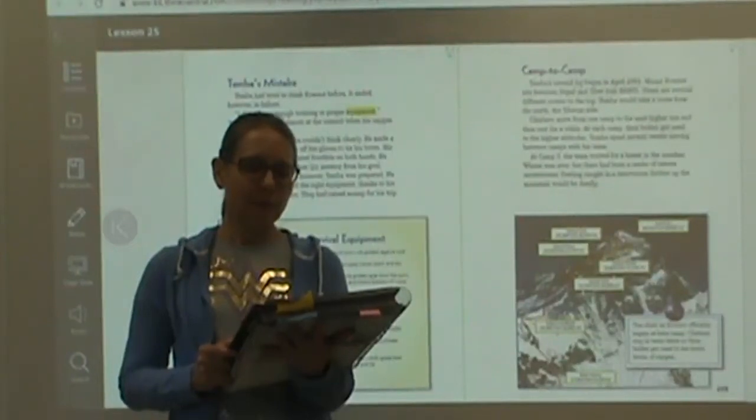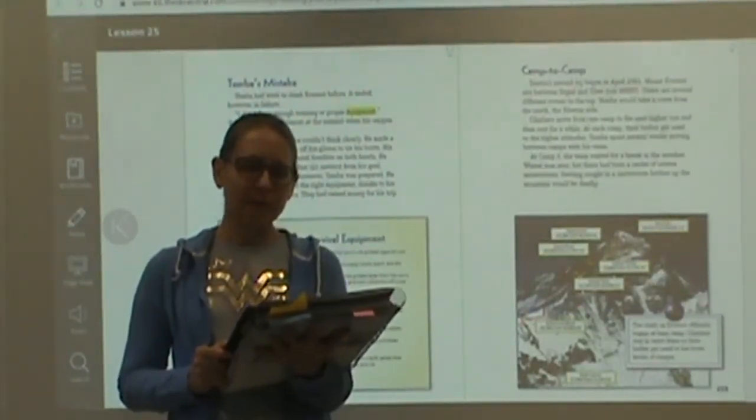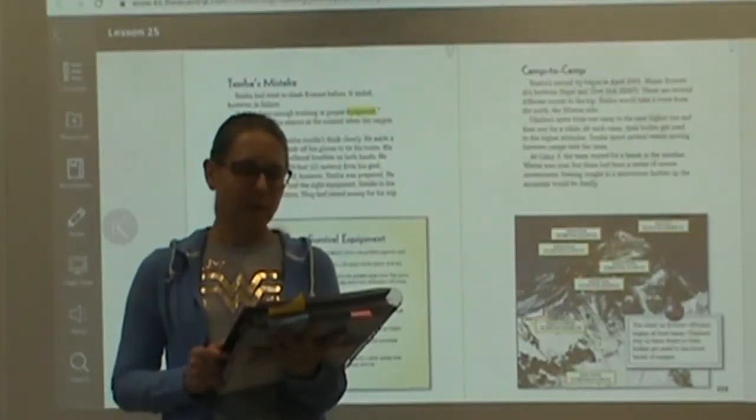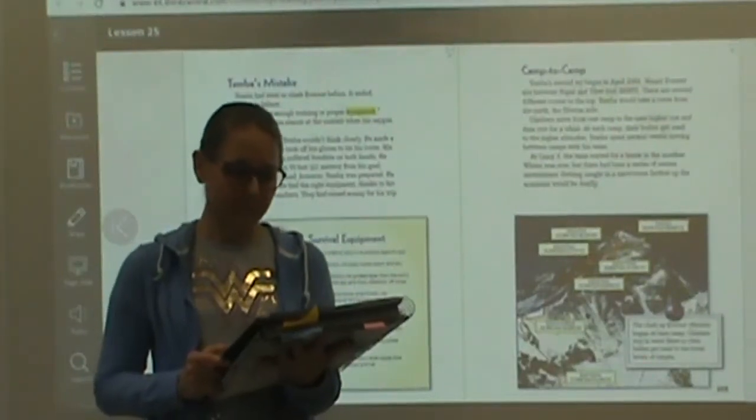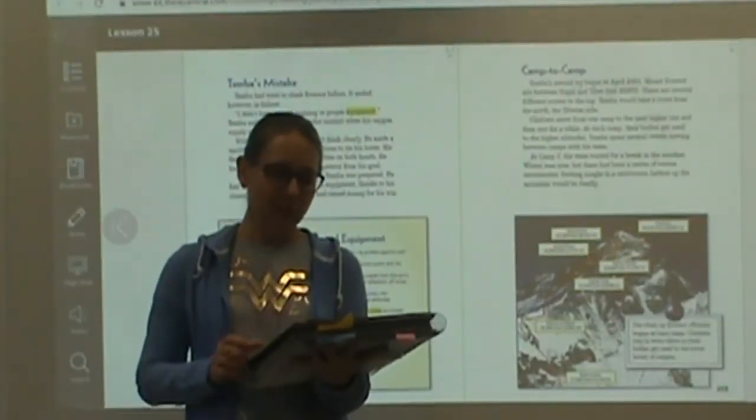At Camp 3, the team waited for a break in the weather. Winter was over, but there had been a series of severe snowstorms. Getting caught in a snowstorm further up the mountain could be deadly. There's a fact at the bottom with the globe.